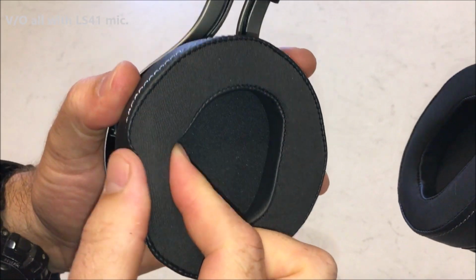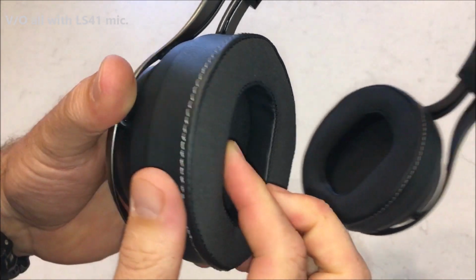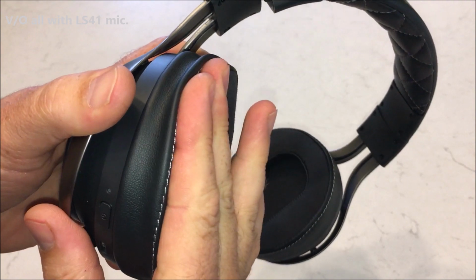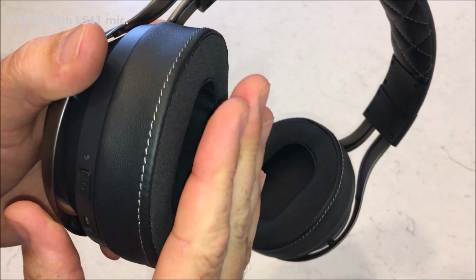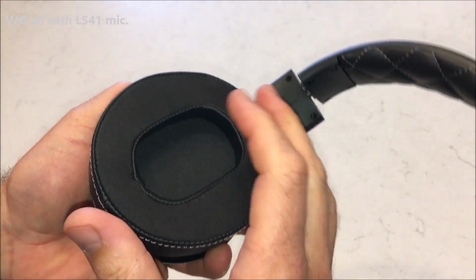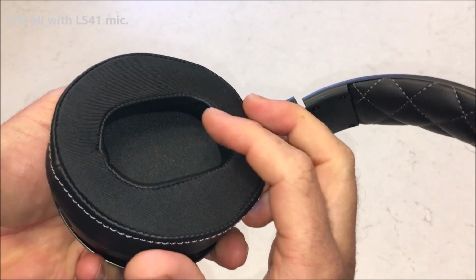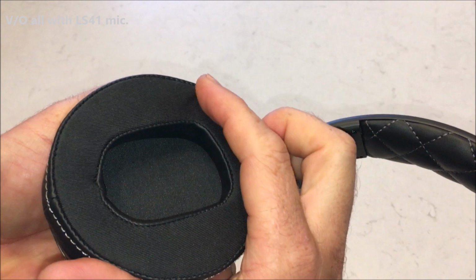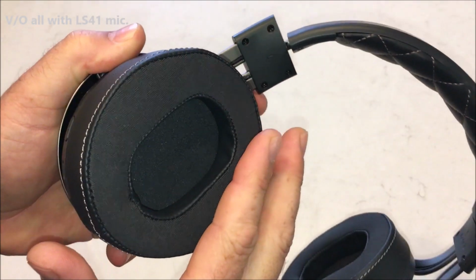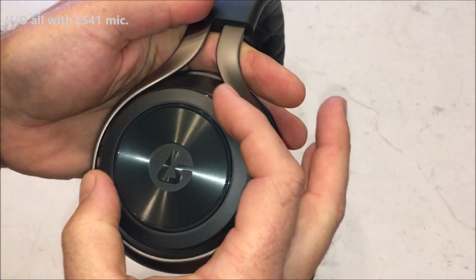The next one is pretty subjective due to head shape, but I'll have to admit I've got a bit of a buff head, and the clamp force was pretty tight and it took me quite a while to get used to. That said, after a week I didn't notice it so much, but initially they did feel like they clamped pretty hard.